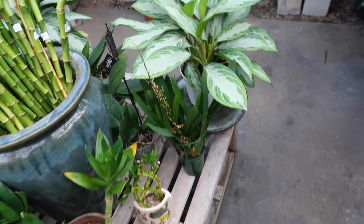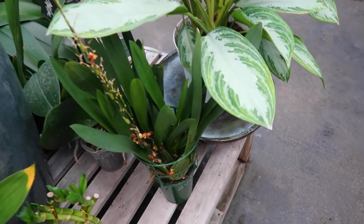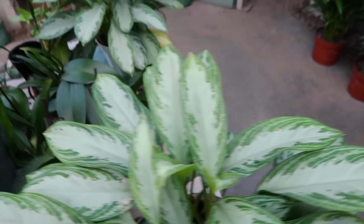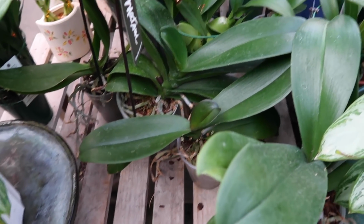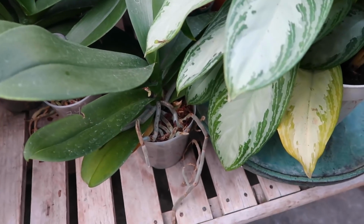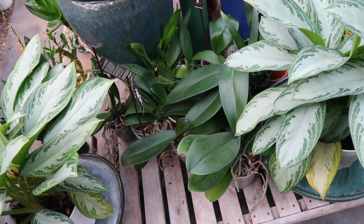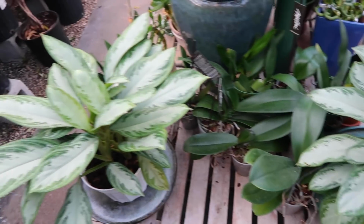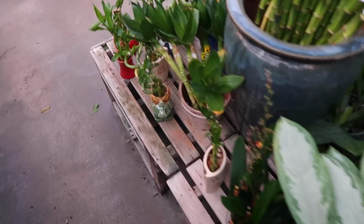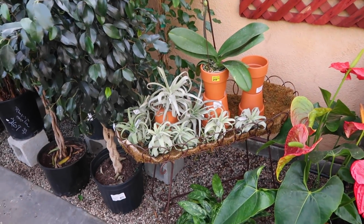But I spot some orchids here. This one is $24. I would expect it to go on sale. There's some other ones here. And they're looking, yeah, they don't have their flowers anymore, so they probably will go on sale soon. And then hopefully I could snatch them up then. Or maybe they'll sell them now. I don't know. And then there are the Tillandsias.